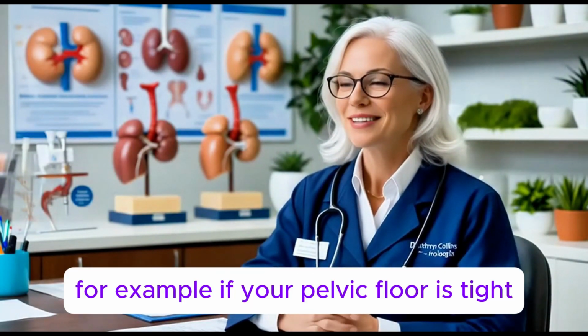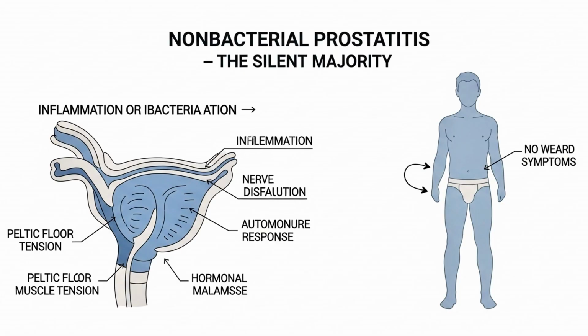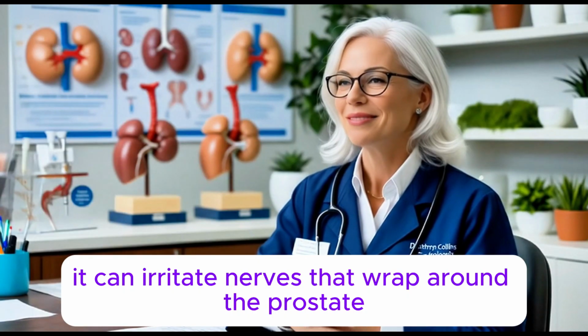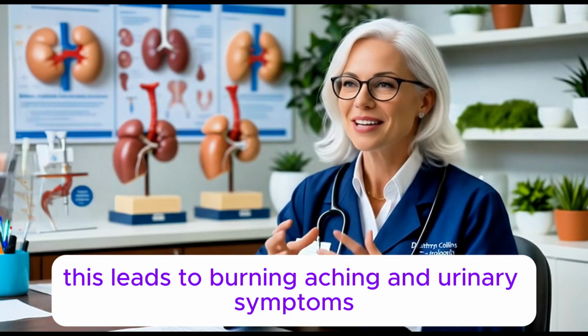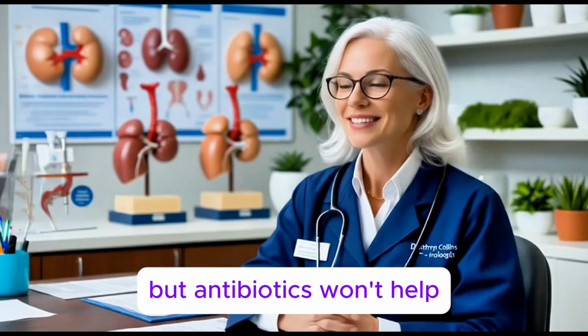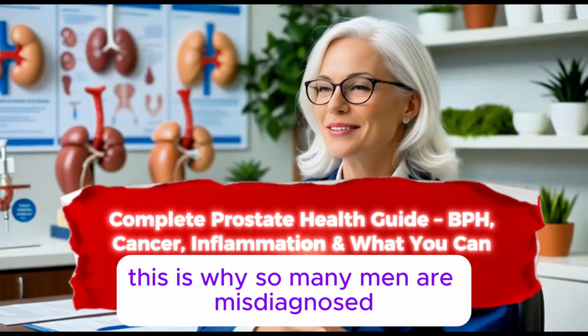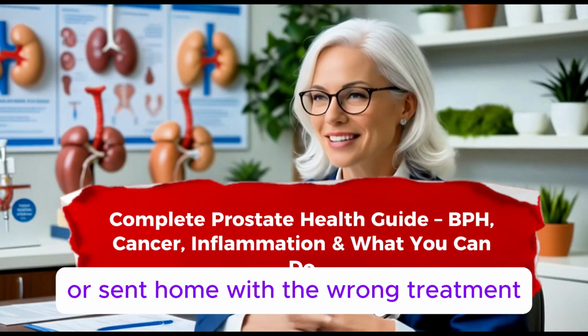For example, if your pelvic floor is tight or constantly tense from sitting too long, bad posture, or chronic stress, it can irritate nerves that wrap around the prostate. This leads to burning, aching, and urinary symptoms, but antibiotics won't help. This is why so many men are misdiagnosed or sent home with the wrong treatment.